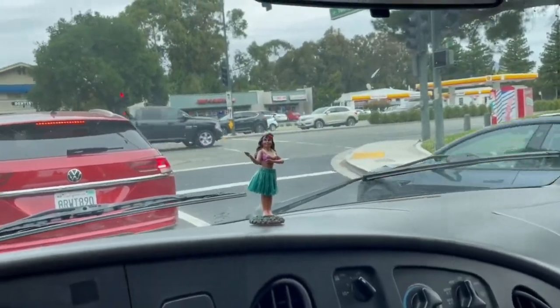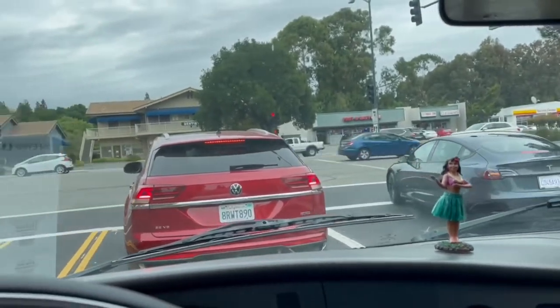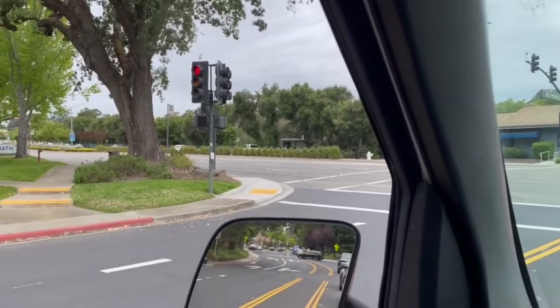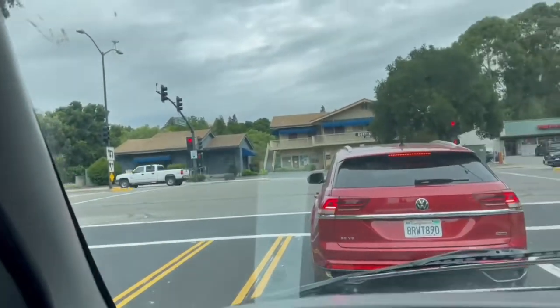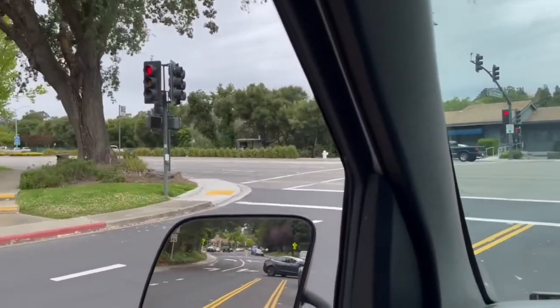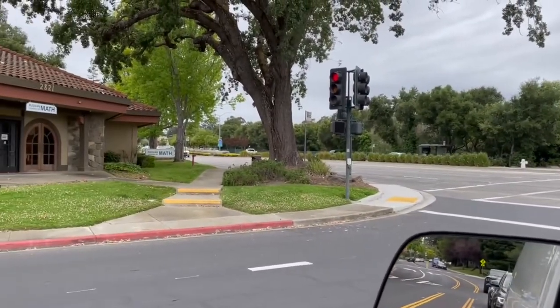When I leave San Ramon in the mornings to go back to Oakland, I like to take this road through the hill here. It's called Crow Canyon Road. Always make a left right here at this intersection and head on up Crow Canyon Road back towards Oakland.